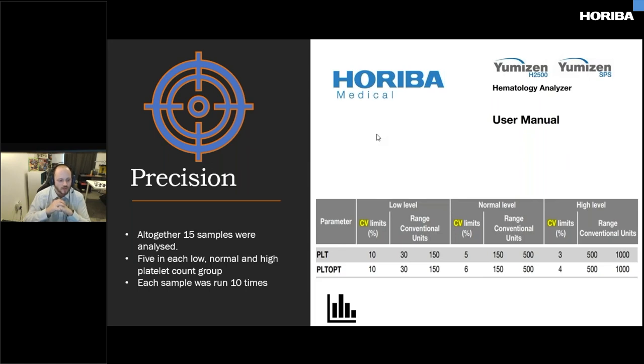So at the low level, samples running below 150, we had a coefficient of variation of 10%, which seems quite high, but actually at worst it's 15, at best it could be as small as 3. So actually the variation at the low end was very good. And then as we climbed up the levels between 150 and 450, we found it was between 5 and 6%. And then at the very high end, where values could go up to 1,000, we were looking at a variation of between 3 and 4%.